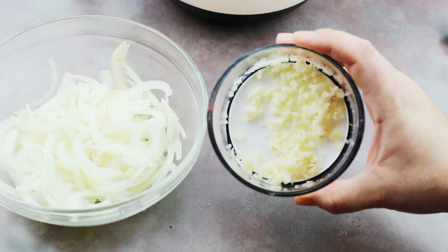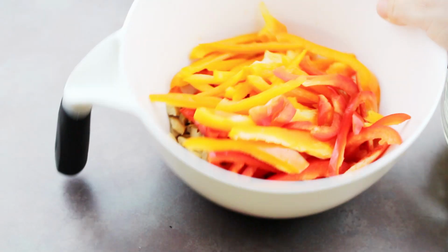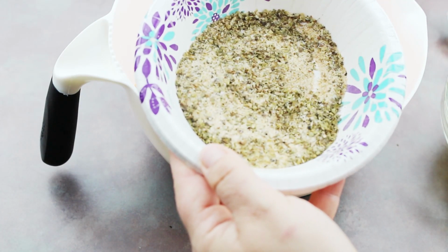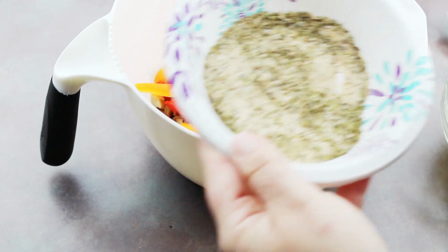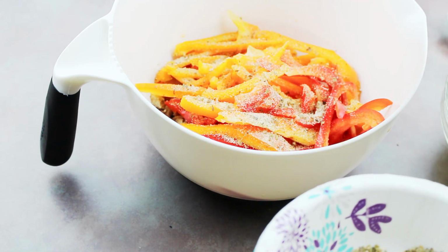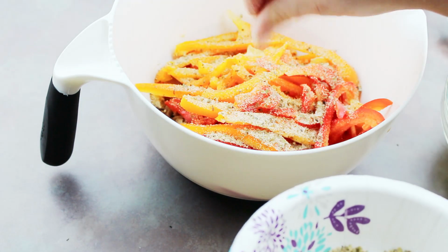Once our veggies are all sliced, we're going to want to season these up just a little bit. I personally season everything that I cook. I also season in stages. So let's take our seasoning here and we're going to season both of our bell peppers. We're going to season our onions, and obviously our mushrooms are in with our bell peppers.